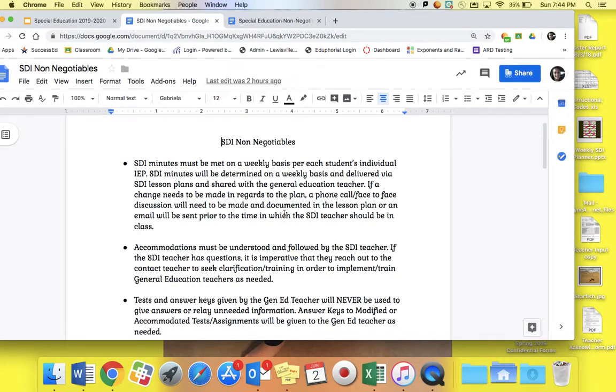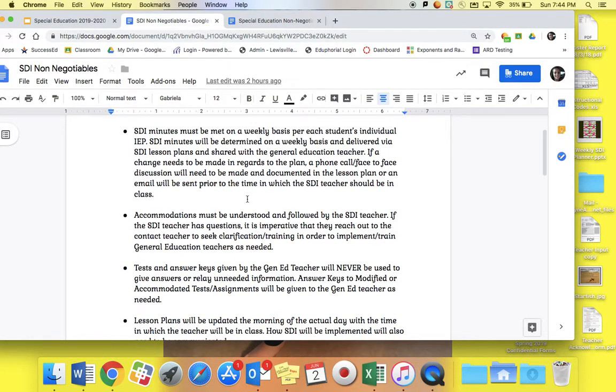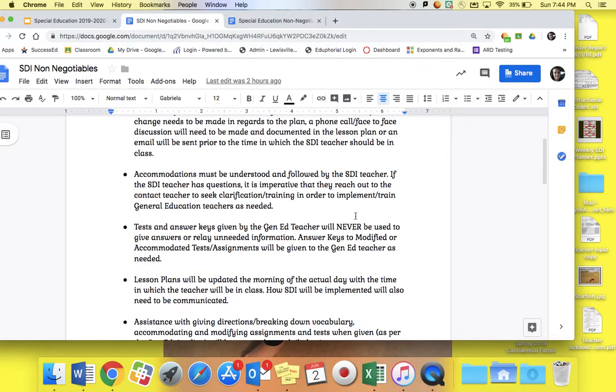If a change needs to be made in regards to a plan, a phone call or face-to-face discussion will need to be made and documented in the lesson plan, or an email will be sent prior to the time in which an SEI teacher should be in the class. So you should know if and when a teacher is not coming to class when they said they would be there. If that becomes a consistent problem, you're going to need to let me know and we'll have that discussion together. Accommodations must be understood and followed by the SEI teacher. If an SEI teacher has questions, it is imperative that they reach out to the contact teacher to seek clarification and training in order to implement and train the general education teacher.